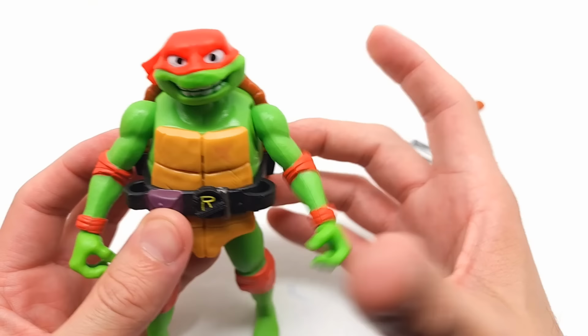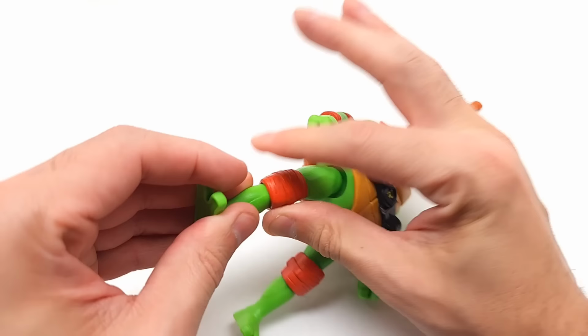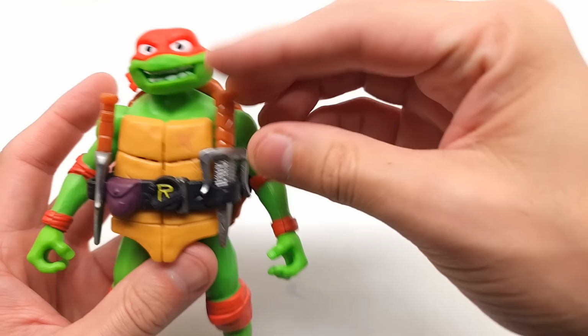So this one doesn't have the activation from the legs. It does turn right here beneath the knee. And the legs do move a little bit, but it doesn't look like that's really for posing necessarily. Very similar, we got the batteries back here. We can put his weapons right here. Get off my back. So that's cool. Let's go.